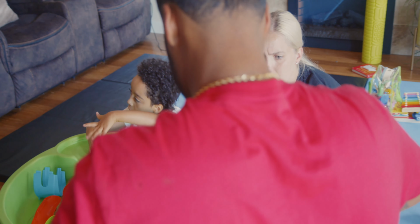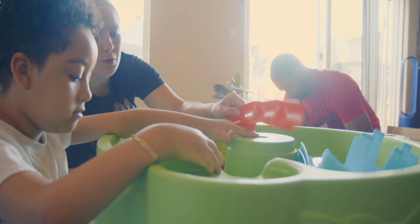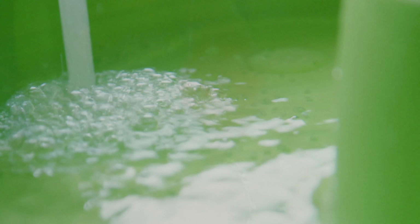On the last day of the intensive, Jamell's parents have gotten him a water station as a well-deserved reward for his perseverance, hard work, and his passion for water.